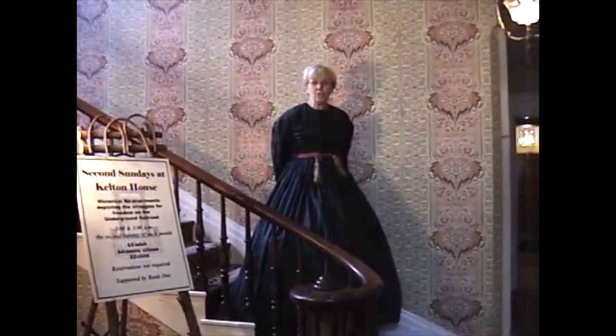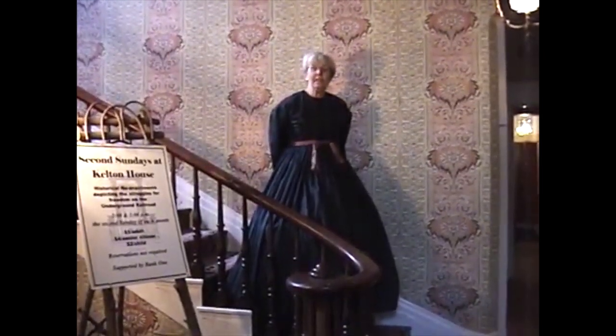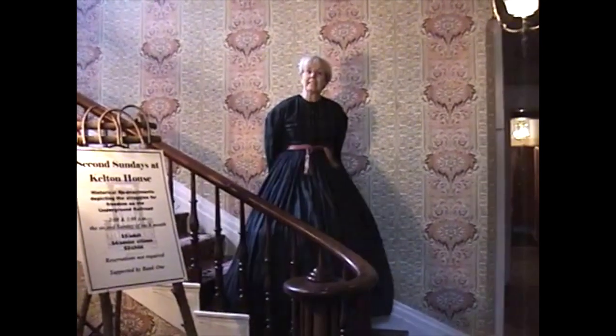The people who lived here were in law, in business. One of the governors of Ohio, David Todd, lived a few houses to the west. It was an upper middle class neighborhood, well-educated people who raised their children to do good things in the community.